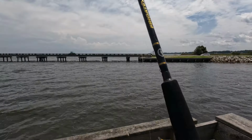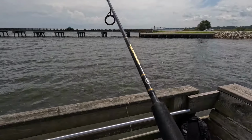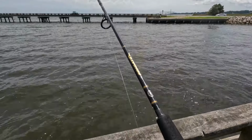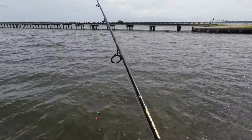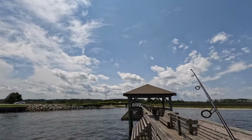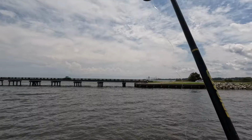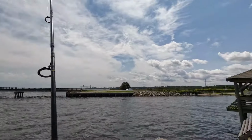I think I may have something here. Not sure. It was shaking like there was something on here. I could be wrong. Nope. We were getting a bite, but he did not like the fish bites. That's okay. We'll just plop it right back out there and see what happens. That's the best you can do.